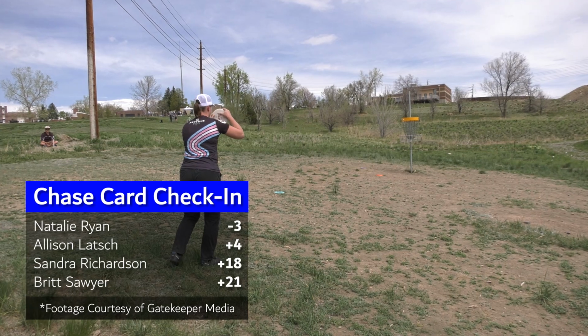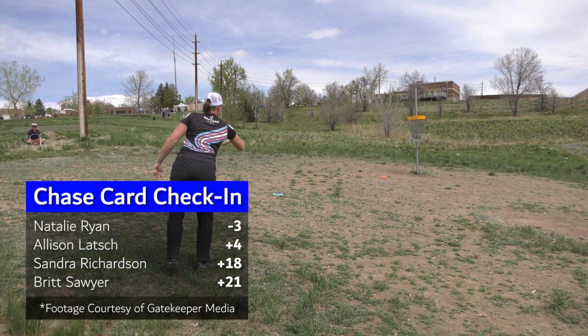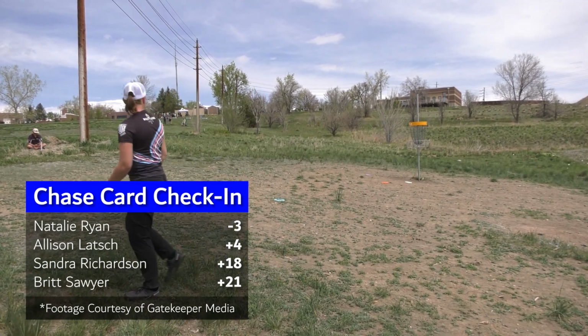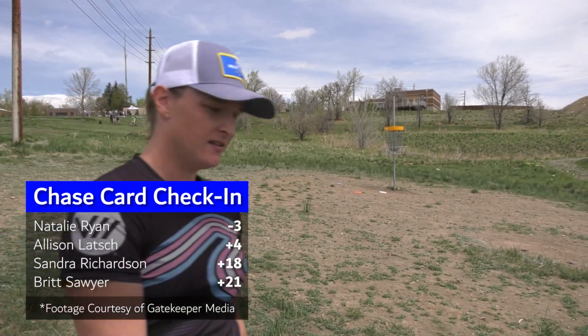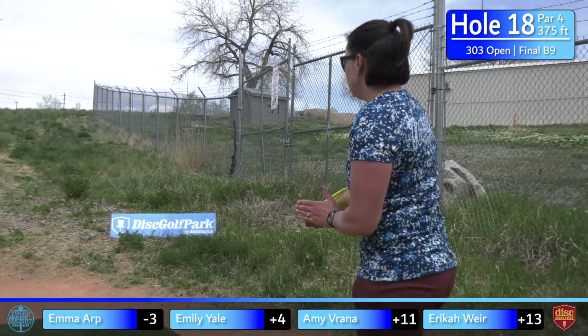Natalie Ryan for birdie from about 35 feet. Oh, look, comes up just a bit short. Really good effort. Just barely off the cage. So that will be a tap in par for her to put Natalie Ryan at 3 under par.